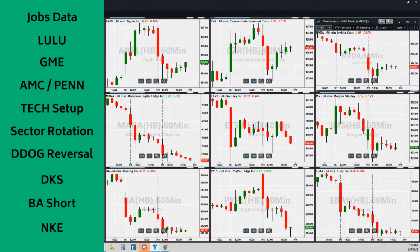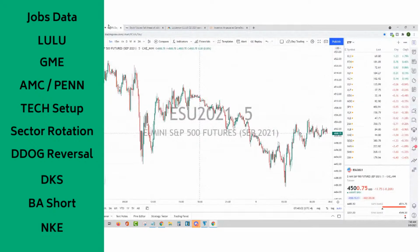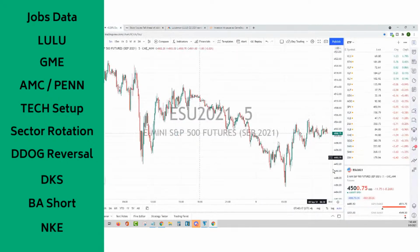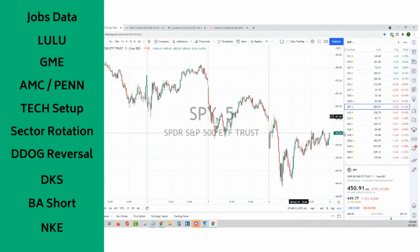detail. So we're going to hover on over and start talking about some of the news that's actually coming out today. Obviously that's starting out with the jobs data. You can see here with the futures, we're actually down 11, maybe a little bit less than that. So big numbers today coming out. This has been a week of, I'm going to say indecision, for lack of a better way of putting it. You can see where the S&P futures are right now. But if we go over to the SPY, you can see it's been kind of a choppy mess intraday.